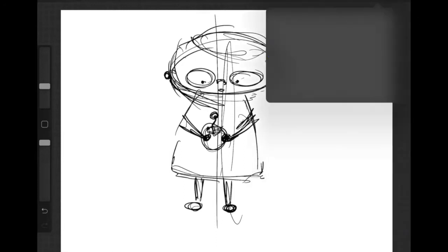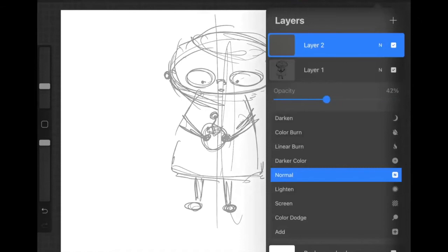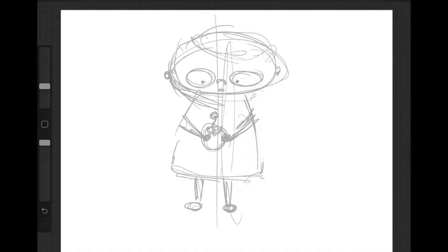So for example, I just created a first layer, and this layer is pretty much my layout. And then depending on what I want to do, sometimes I do these drawings with black lines around, and then I fill the colors. Sometimes I don't use black lines. I try to do more planes and those kind of things.